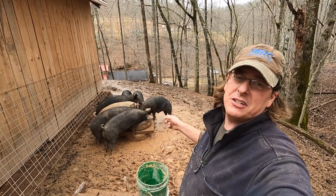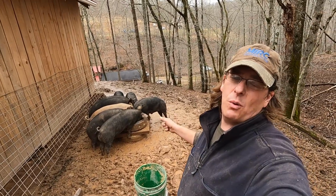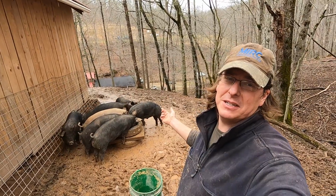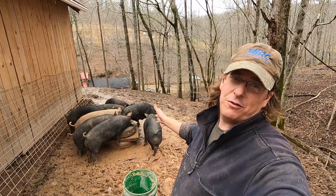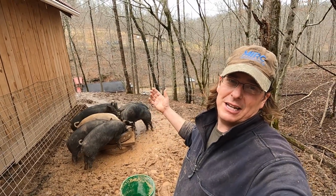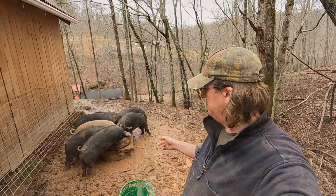So a couple videos ago I made this tire feeder, and it's doing well in the sense that it is staying put. They haven't flipped it over the hill. The main reason is when I set it down, it sunk into a bunch of mud, froze for about 5 days, and then of course thawed back out. So it has probably more weight of mud in it than it would if I filled them full of concrete. So it hasn't gone anywhere.